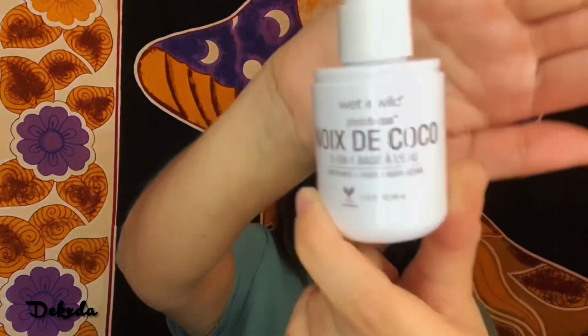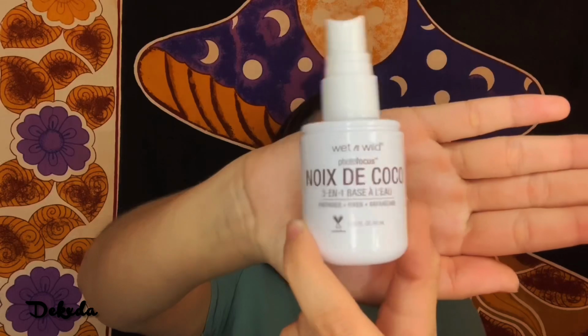I have not been using primers lately and I actually prefer the way it looks on my skin, but I have been doing something a little bit different. I've been using this Wet n Wild spray. It's the coconut one. They have like a lavender one and a cucumber one. I'm just going to spray this on my face before I do foundation, and I also have been spraying it all over my beauty blender here.